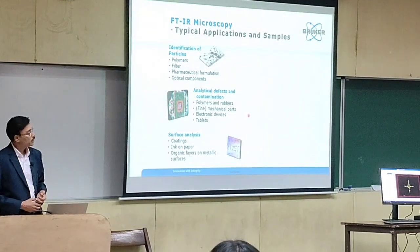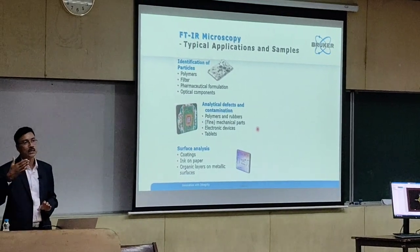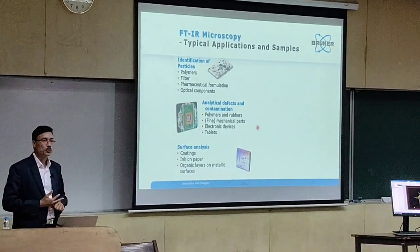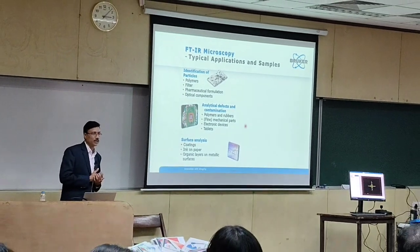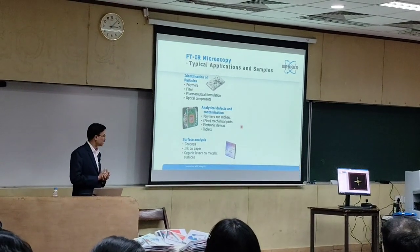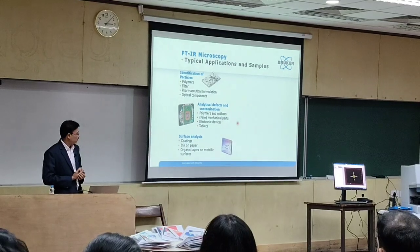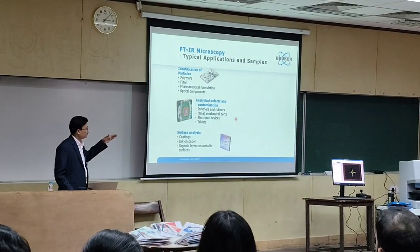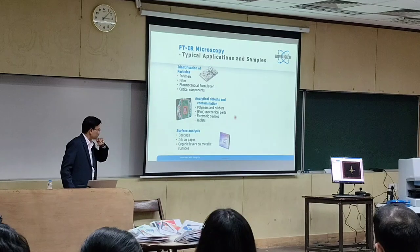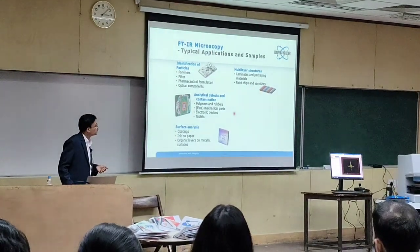Then you can use this for surface analysis purposes. Maybe sometimes there is a coating on metallic surfaces or a metallic substrate that you can study. Ink on paper, right? Some organic layers on the surface. So likewise, there are many applications in surface analysis that we can see in the later slides.